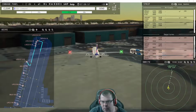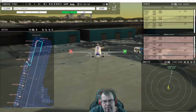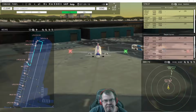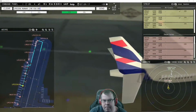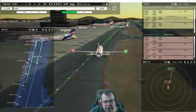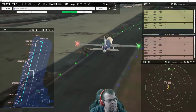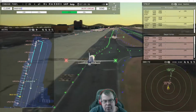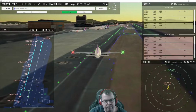Ground, Land Peru 2190, request taxi runway 21 right. Ground, Land Peru 2256, request taxi runway 21 right. Ground, Aero Sky 5103, request taxi runway 21 right. Land Peru 2256, runway 21 right via Golf 9. Land Peru 2190, runway 21 right via Hotel. Ground, Land Peru 2362, request pushback. Aero Sky 5103, runway 21 right via Golf 10.